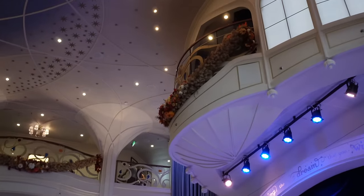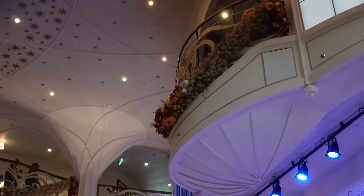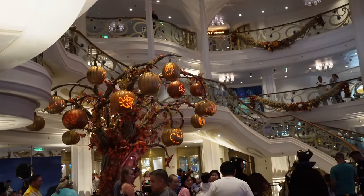And you can see right there, I'll get a little closer up view of some of that decoration they have. I would love to see what it looks like at Christmas time on the Wish. I think that will be amazing.